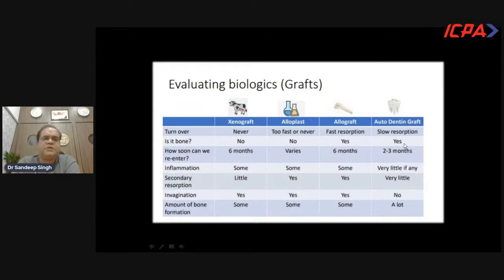Inflammation, if you see xenograft, it can create some inflammation because it's a foreign body. Alloplast, definitely some. Allograft, definitely. But if you talk about autodentinograft, it's negligible. Very little or negligible. Secondary resorption, it happens in xenografts, little. Alloplast, it happens definitely. Allograft, both. But dentinograft, it is very, very little or negligible. Invagination, it happens with xenograft, alloplast, allograft, but with dentinograft, no.